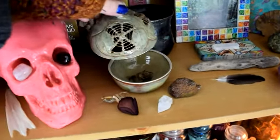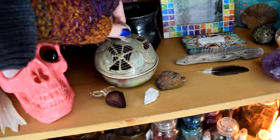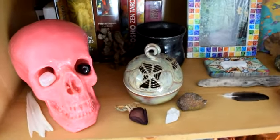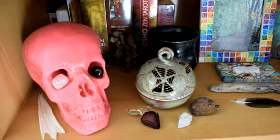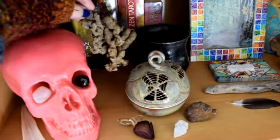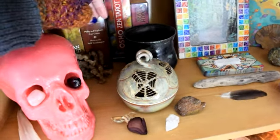And inside there I've got just a cicada that I found. I found him completely whole and he was beautiful. And when I was preparing to make a video ages ago, I think it was the first time I was doing a witchy room tour, I stepped on it. So anyway, that's there. And here I've got some sea sponge, again collected from the beach, and it's gonna fall.